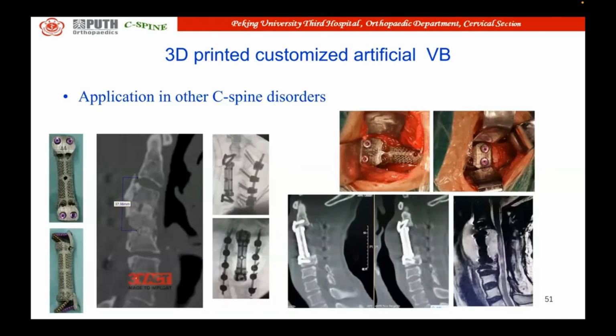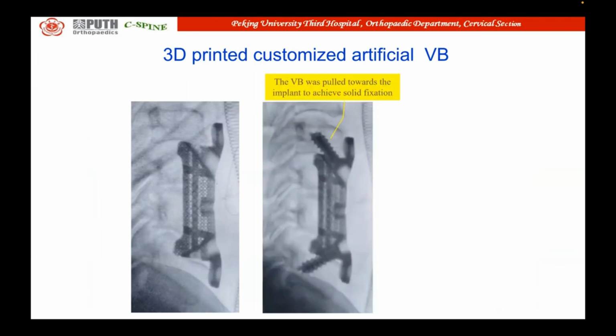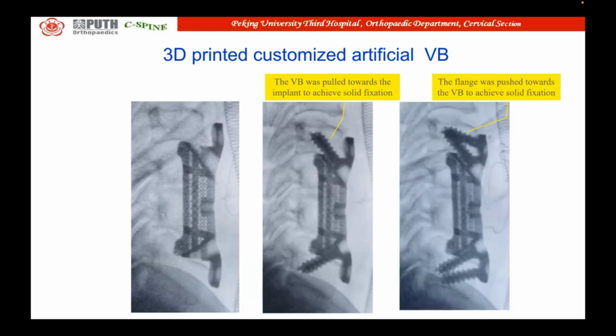The 3D customized artificial vertebral body can also be used in other cervical spine disorders like OPLL. After the corpectomy, the implant was put into the gap. As the screw drives in, the vertebral body was pulled towards the implant to achieve a solid fixation. And also, as the screw drives in, the flange was pushed towards the vertebral body to achieve a solid fixation.